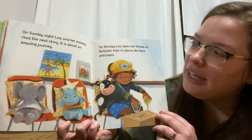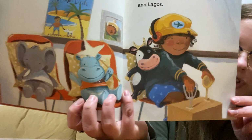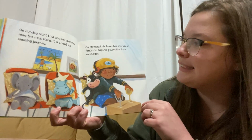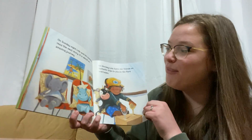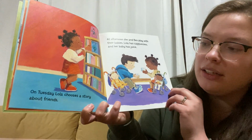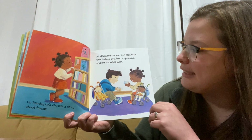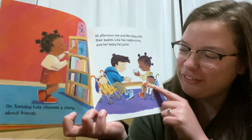On Sunday night, Lola and her mommy read the next story. It's about an amazing journey. She's going somewhere with her cow, her hippo, and her elephant. On Monday, Lola takes her friends on fantastic trips to places like Paris and Lagos. They're going amazing places. On Tuesday, Lola chooses a story about friends. All afternoon, she and Ben play with their babies. Lola has cappuccino and her baby has juice. She sat with her friend.